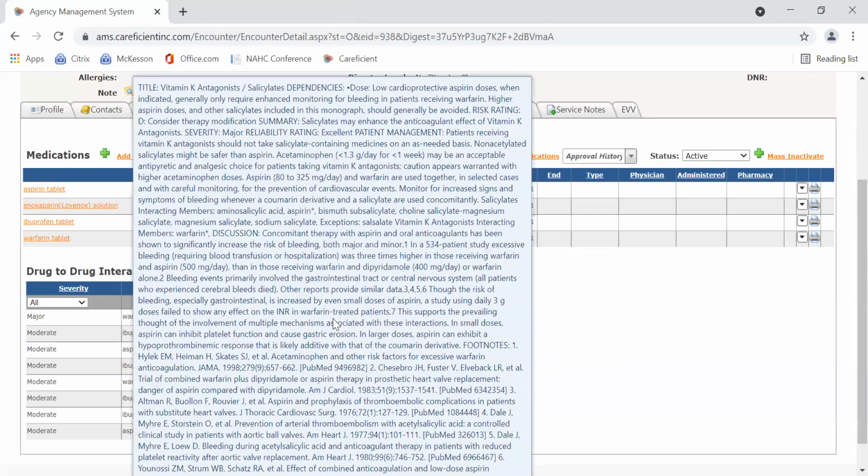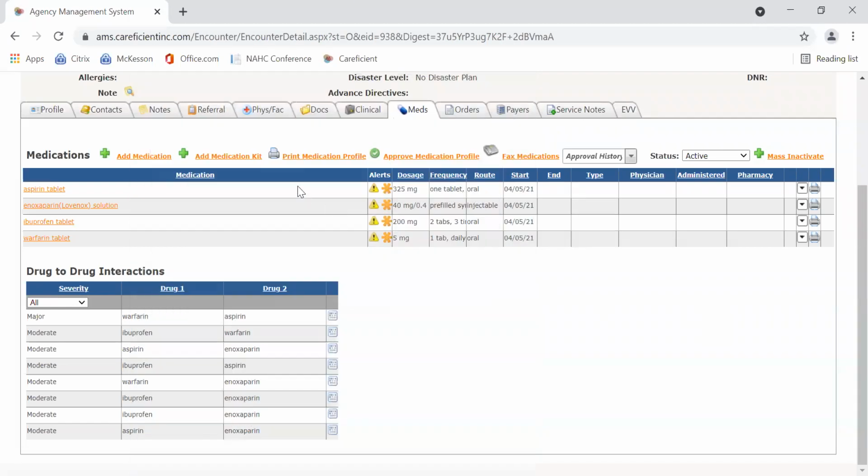Right, so that's a lot of information. It's a little tricky to find, but the discussion is in all caps. You can look there. The yellow warning sign is another area where it has patient education, and then the orange flower is specifically about food related to interactions with this medicine. So there's a lot of teaching material right here on this tab.